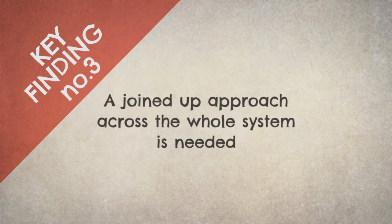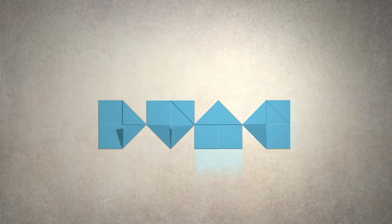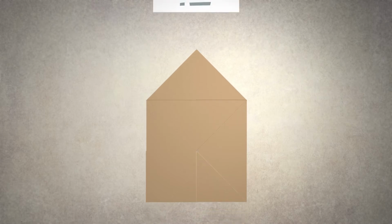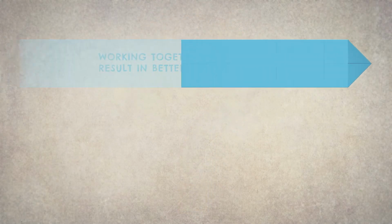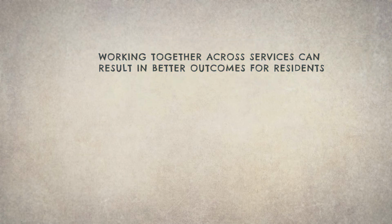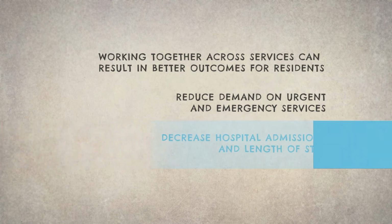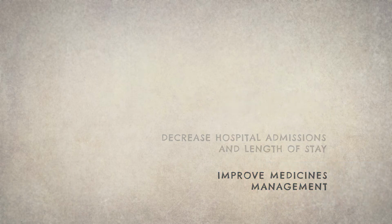Key finding 3. A joined-up approach across the whole system is needed. The NHS needs to respond to the identified needs of care homes and work together on behalf of the people who live, visit and work in care homes. For instance, a GP or specialist nurse may find it hard to make referrals work on their own and get the right service for a care home resident. Working together across services can result in better outcomes for residents and reduce demand on urgent and emergency services, decrease hospital admissions and length of stay, and improve medicines management.